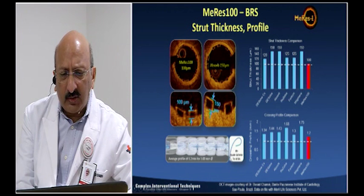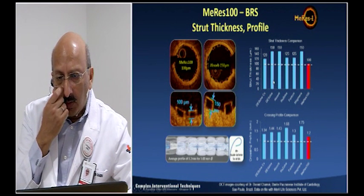It goes through a 6 French guiding catheter for all sizes, because the average profile of a 1.25 millimeter or a 3 millimeter is this much. And now you see the comparison of other bioabsorbable stents which are either in the market or going to be in the market.